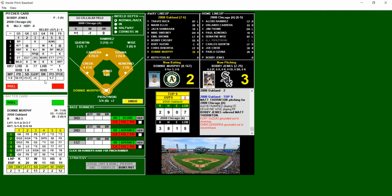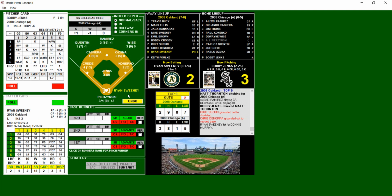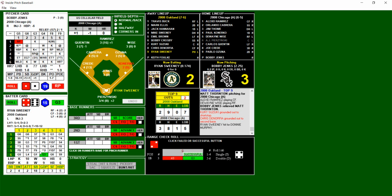And it all comes down to Donnie Murphy, who is not taking the hit. They're going to bring in a pinch runner here, and that's going to be Ryan Sweeney. Sweeney will come in. He's batting a 174. Trying to keep the inning alive. 1-1 range play. 4-6 ground ball to first. Paul's range is on a 1-2. That is a 2. He'll make the catch.